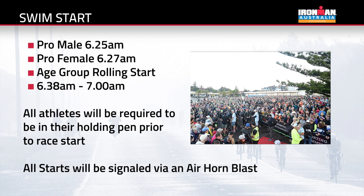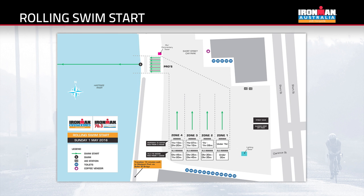Athletes will not be offered a practice swim, as a safe entry cannot be provided via the Short Street boat ramp. The onshore pre-swim start area will be divided into starting zones or corrals based on an athlete's predicted swim time for the 3.8-kilometre course. There are 4 swim zones excluding pro athletes: under 1 hour, 1 hour to 1:06, 1:07 hours to 1:12, 1:13 hours to 2 hours 20. Athletes will seat themselves into these zones based on predicted swim times.